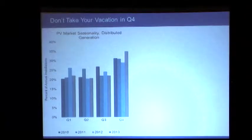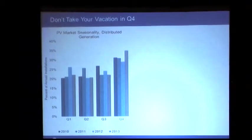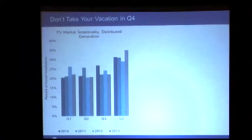There are some years in which there's an obvious answer. If you have an incentive that is expiring at the end of the year, then obviously you want the project completed by the end of the year, and so you focus on getting a lot done in Q4. There are some companies that want to do it for revenue recognition reasons, for getting something into a particular tax year. There are any number of smaller reasons, but it remains relatively consistent year over year, even when there's no incentive expiring. So don't take your vacations in the fourth quarter, especially if you're in the utility market.